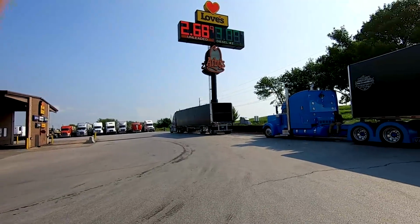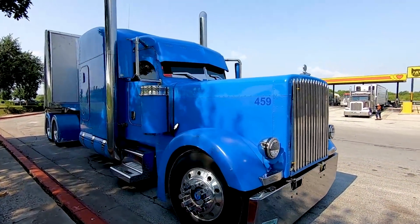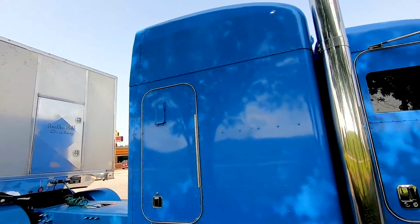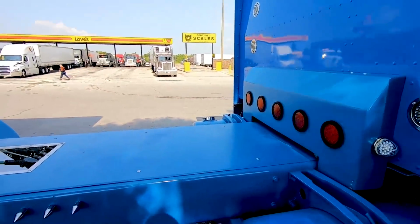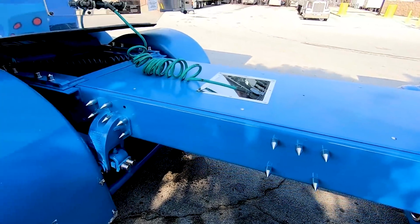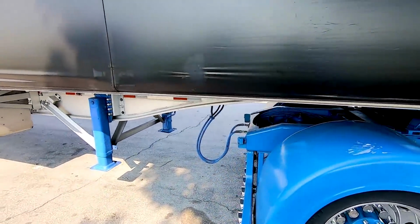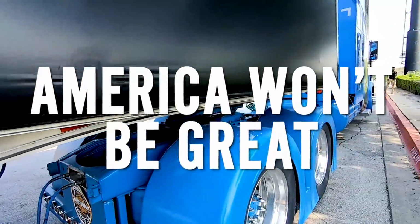Check out this guy's truck. Pretty sick looking. It's a little older obviously, but check her out. The frame is stretched. Try to pimp it out. Man, I'm glad people are interested in modifying big semis, because without this, America won't be great.